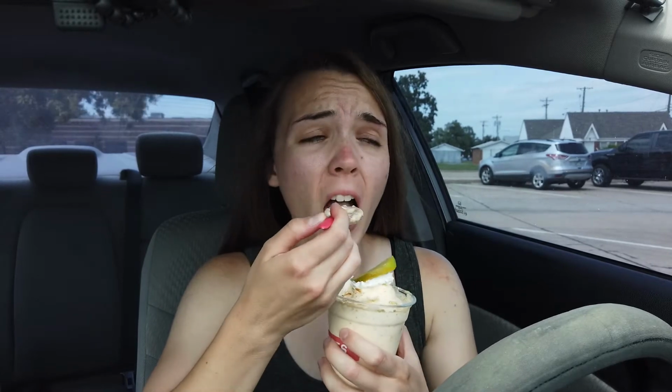Alright guys, so I'm back in the car. Like I said, this is key lime pie, and it is already melted. Thank goodness this one is in a cup. This would be a disaster in a cone.